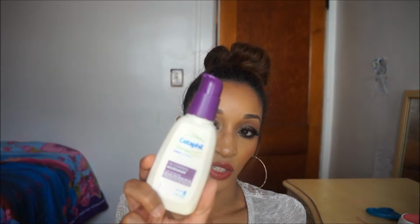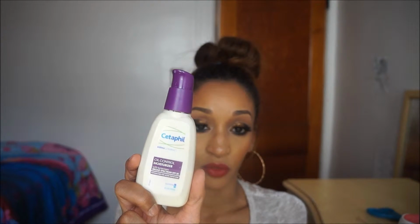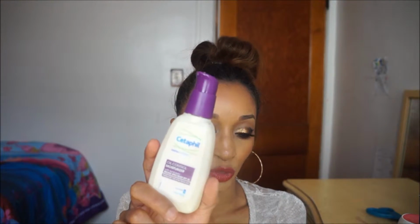I use this to moisturize it. It is the Cetaphil Derma Control Oil Control Moisturizer, and it has SPF 30 in it. And this is for acne prone skin, which is what I have. So I use this in the morning, and sometimes I use it at night before I go to bed. I don't always put moisturizer on before I go to bed, which hasn't really been a big deal for me. But if my face is feeling really dry, then I'll use that. But I use this to moisturize with.